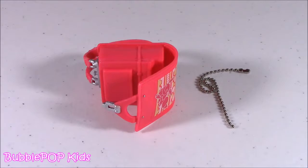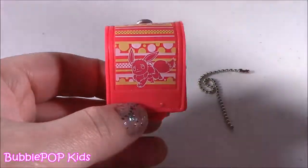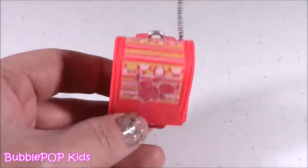First ever Pokemon school bag blind box. I loved it. I gotta get more of these. I actually don't even know where to get them. Colleen got it in Tokyo. Maybe she'll pick me up a few more. And it also comes with this little keychain if you want to hang it.